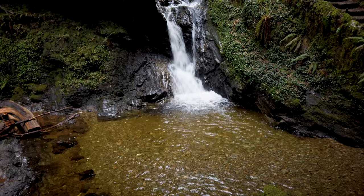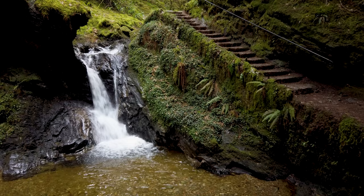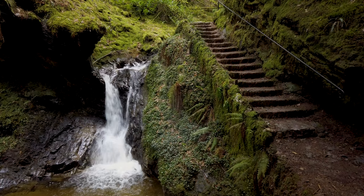I'm going to move slightly further round here and shoot kind of along so that almost the waterfall and the stairs are in parallel to see if there's a shot there. But yeah, it's looking nice. Right, I'm a little bit further along. As I said, I've got them running kind of parallel now.